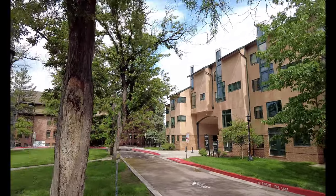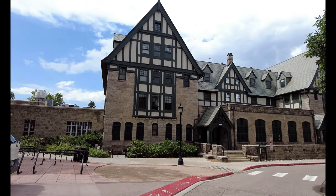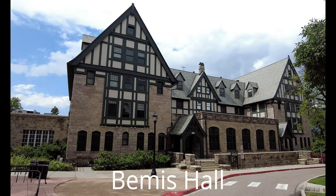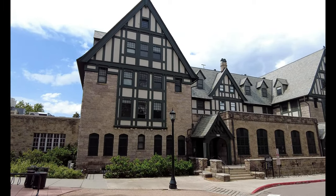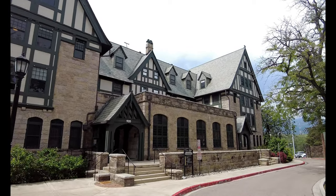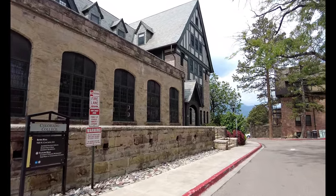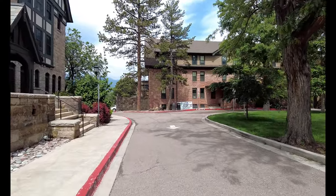To our left, we see Bemis Hall, which was completed in 1908. It stands as the fourth and the largest of the women's dormitories on the campus. This Tudor Revival-style building is not only an architectural marvel, but a testament to the generosity of principal donors here on campus. The primary donations for the construction of Bemis Hall, which came to about $60,000 at the time, were generously provided by Mr. and Mrs. Judson B. Bemis, as well as Colorado Springs founder General William Jackson Palmer.